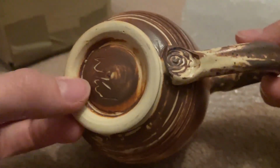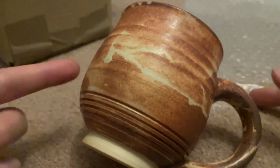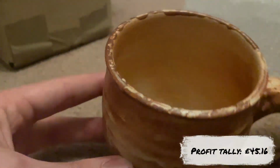Didn't know who made it. It's got a squiggle on the bottom. It's got sort of a stampy thing here. I couldn't really figure it out. I just listed it as a brown pottery mug. They do sell if you list them like that. But if you know who makes them, you will get more money for them. I paid £1 at the car boot, I believe, or like £1.50 in a charity shop. I'll say £1.50 on the tracker, just to be on the safe side.